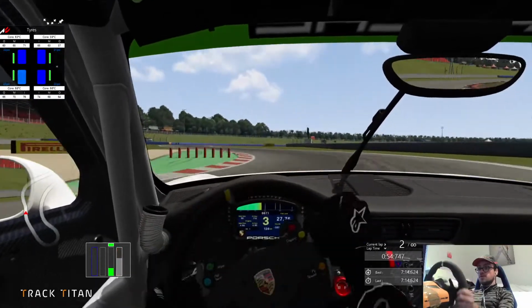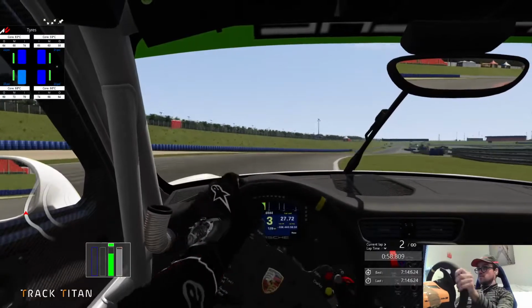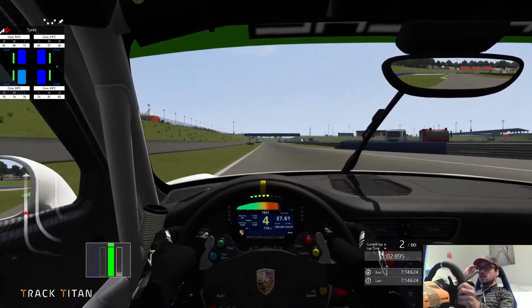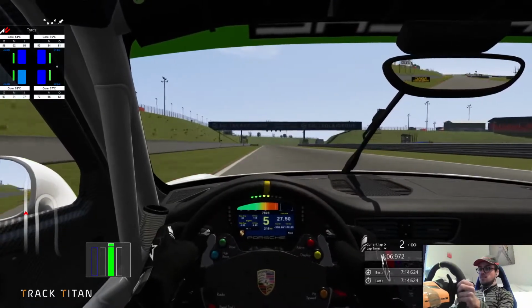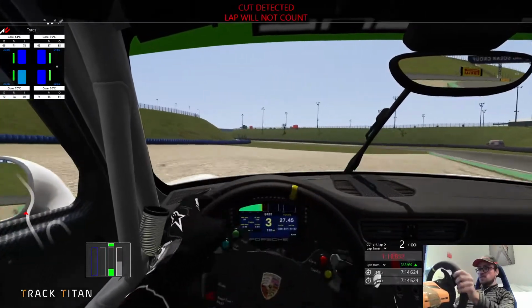This one I would say probably the trickiest corner on the entire track. Now you can see some of those curbs, in the game at least, have sausage curbs on the inside. In a GT3 Cup you might be able to take them, but let's find out as we build up the pace. I'm not going to make that.